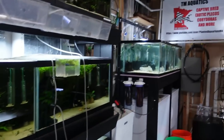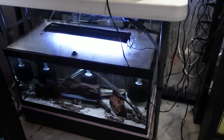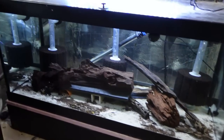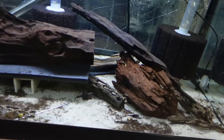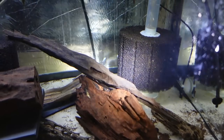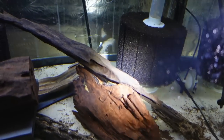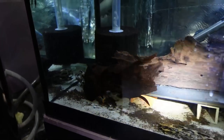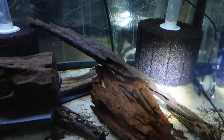But we do have the 5 20-gallon tanks over there, and then I have this 40-gallon breeder down here that was exclusively or is exclusively for grow out. But this tank is at capacity. I have, I think, 12 or 13. You can see the orange down in there. I have 12 or 13 L397 plecos in here. And they're a little bit bigger size.